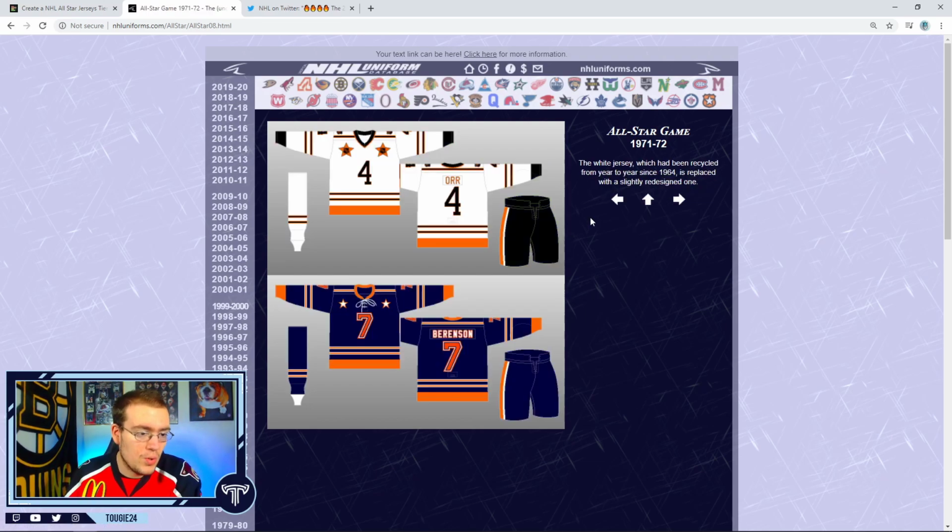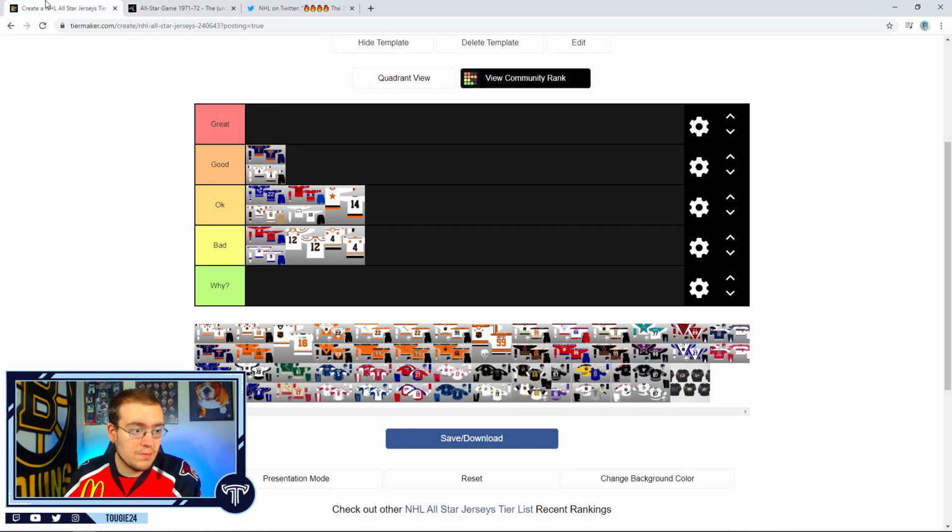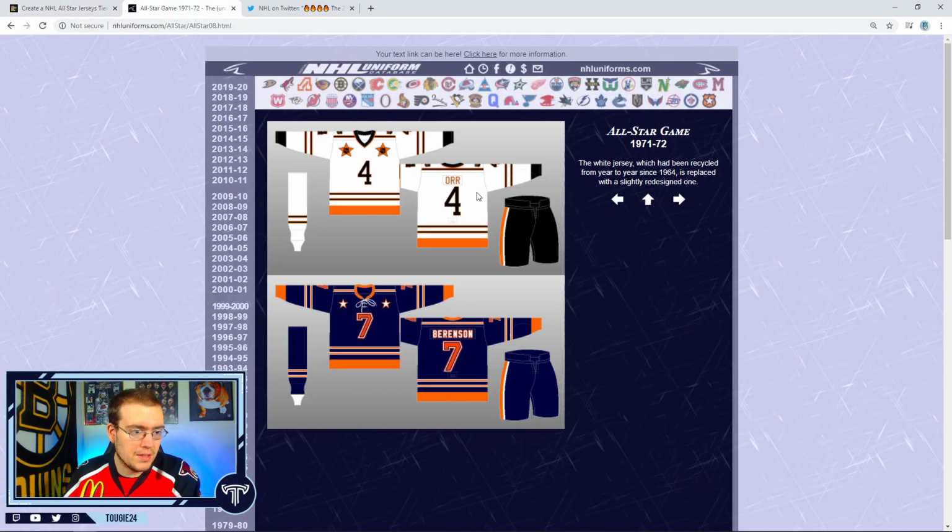71 to 72. I think all they really did was change up the striping or the piping a little bit. No, even the piping's basically the same. I think they just added NHL logos to that one. Slightly redesigned is very true. I gotta be honest though, it gets dropped to okay, because why do you gotta slap the NHL logo into the middle of the star?